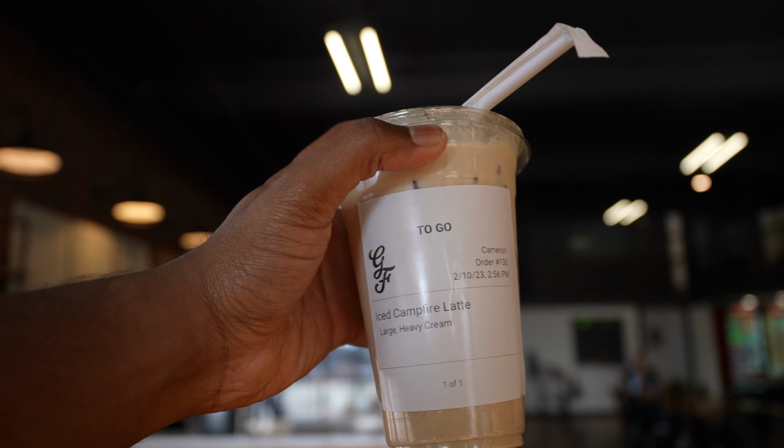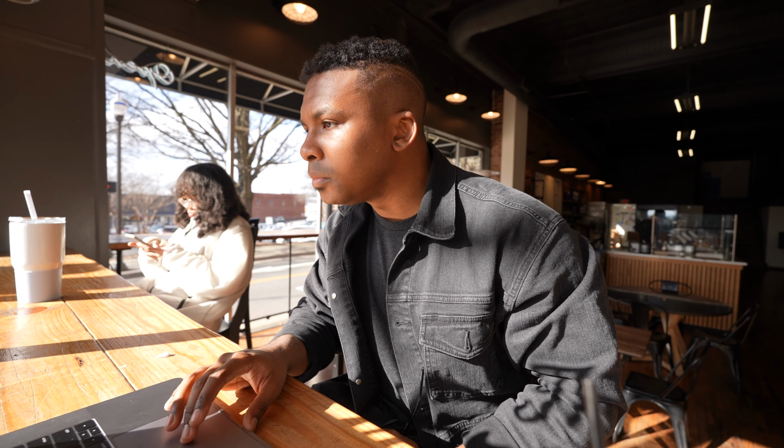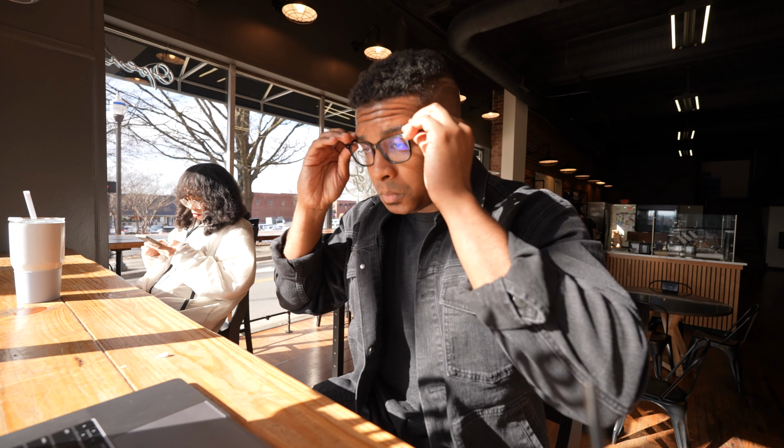I got this thing called an iced campfire latte, which ended up being a little bit too heavy cream-wise for me. I picked the wrong mixer with it, so I went back and got an almond milk version of it before settling in to do some catch-up work on emails and editing and all that fun stuff. Whew. The sun got really hot, so now it's time to go on the pod.